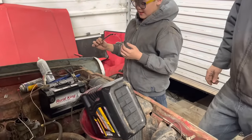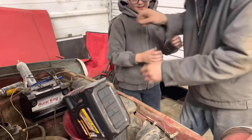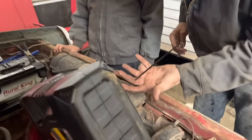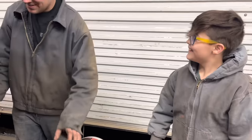So how do you clean that off? Towel. Wrong answer. Your pants. That's how you clean it. Well, I have good pants on. Well, that's your fault. Oh, yeah, we're like a quart over full, so we got plenty of oil in there. That backfired on you, didn't it? Yeah.